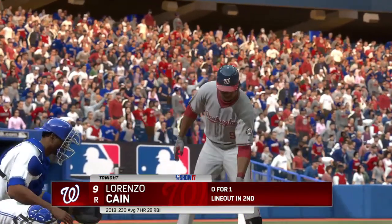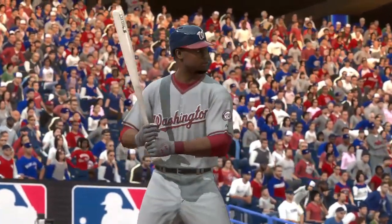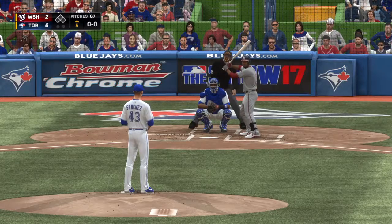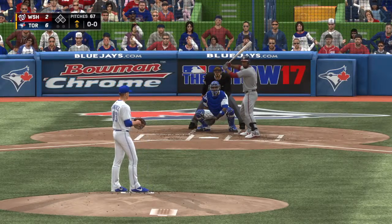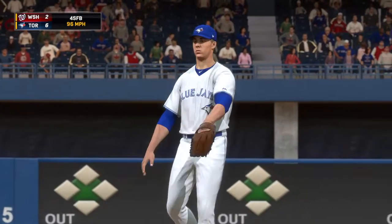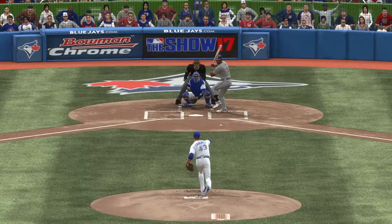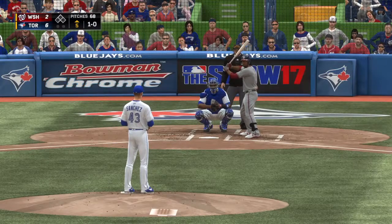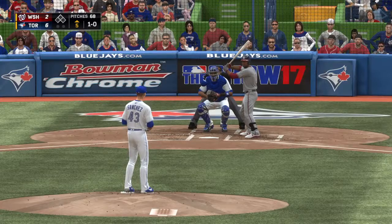Striding in once again, Lorenzo Cain comes into this at bat 0 for 1 in the ball game. First pitch on its way. And this one's not close. It's in the dirt for ball 1. He hasn't used that pitch much this game. That's one he's been working on in the bullpen, and now he's brought it into the game. If he's able to incorporate that in his stuff, look out.